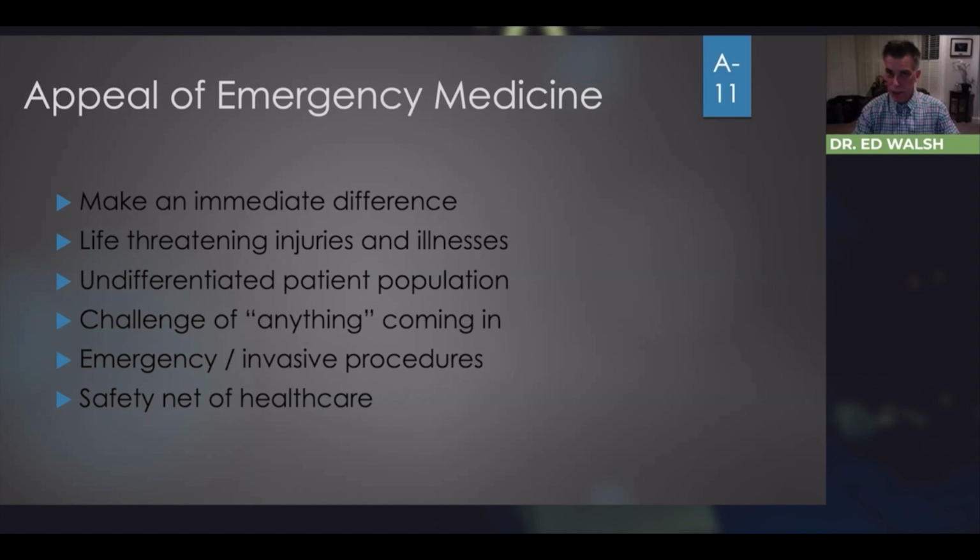You have an undifferentiated patient population. You literally see the 99 percenters to the 1%ers and everybody in between. There are two types of people in the world. You either like the challenge of, I have no idea what's going to happen in the next 45 minutes, next 35 seconds, or you hate it. And if you hate it, emergency medicine may not be the career for you.